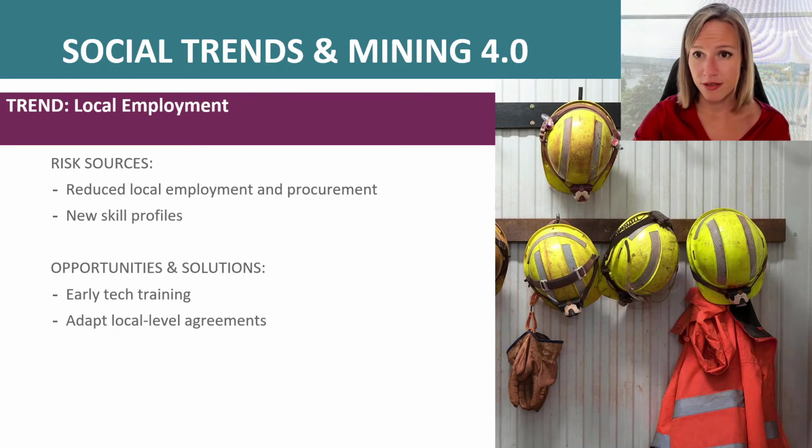The remote centers will shift the skills base and economic activity to sometimes more urban centers with larger talent pools. So this means fewer people being based on site. If you're a small local business that supplies consumables to a mine camp, for example, this could translate into less procurement opportunity. So in light of this, companies need to reassess and adapt their vision for things like local-level agreements, whether with governments or communities.